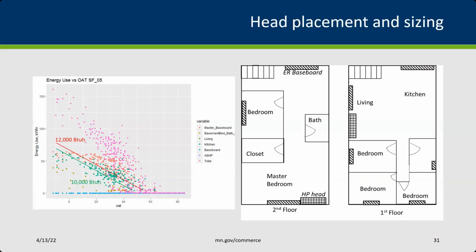So at this site, we see a plot on the left that shows the energy use of these various systems. And the solid lines are the capacities or sort of the fits, so what we expect those zones to need for heat. The red data is kind of the master bedroom, and the green data is kind of the living space on the first floor. And those were sort of the zones that seem to be best fit for an indoor head at each of these sites. They relatively match the 1.5 ton size of the indoor heads and had a large enough zone and square footage that the indoor head would be appropriately sized for that zone.